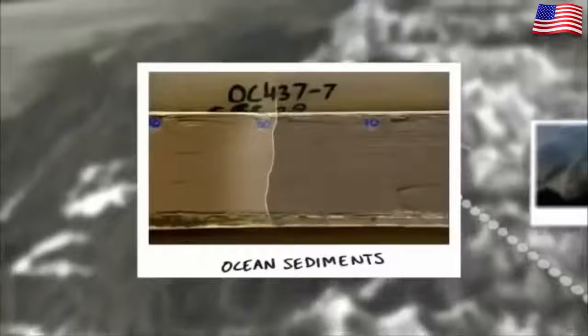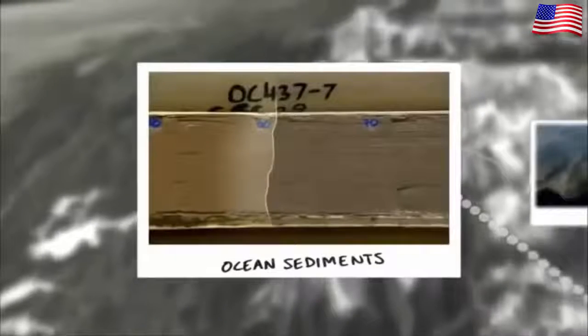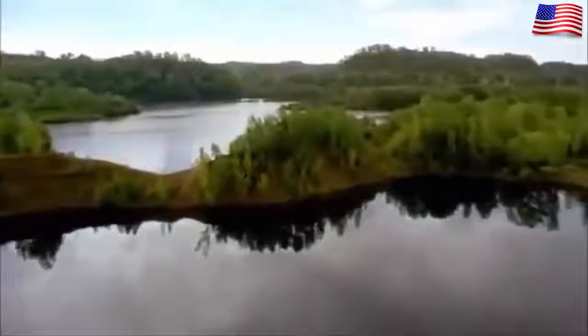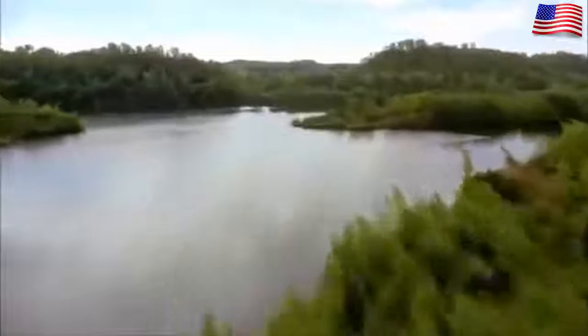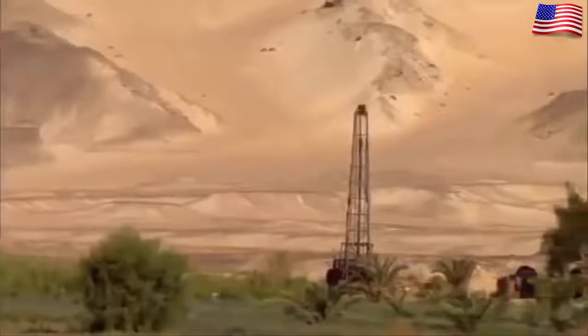Ostrich eggshell beads show people and animals inhabited a green Sahara just 7,000 years ago. Ocean sediments show that the Sahara returned to desert at breakneck pace in just 200 years. The next wobble in the Earth's axis is set for 15,000 years from now. Only then will the Sahara turn lush and green again. But now, modern technology is finding ways to speed up that process.